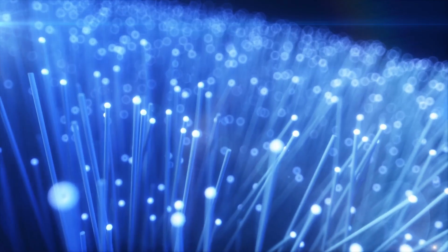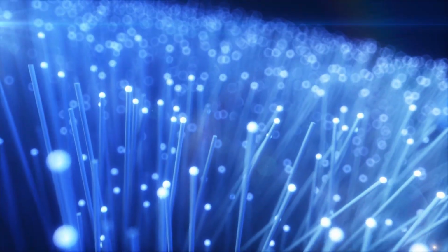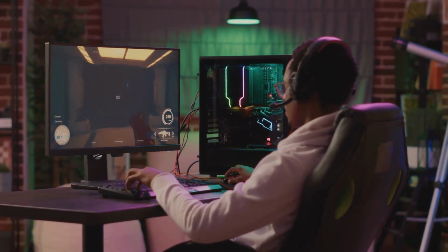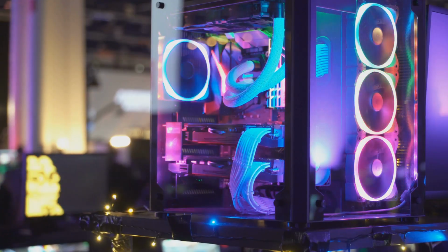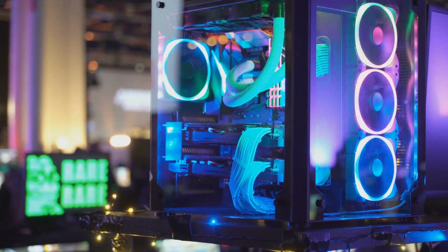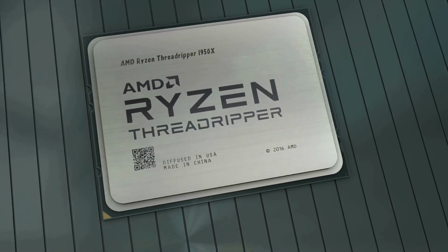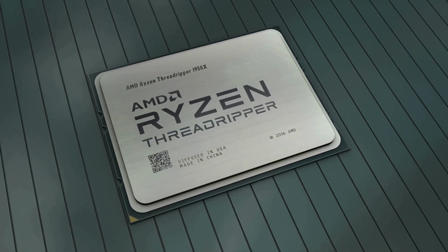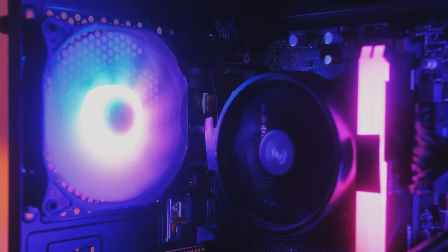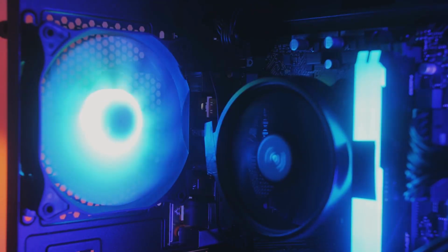Think of it like finally getting that fiber optic internet connection after years of slow DSL. The difference is just that noticeable, and it changes the entire experience. We're talking about a piece of hardware specifically engineered to make your games run smoother than ever before. For years, the battle for the best gaming CPU has been a back and forth fight. Sometimes one company has the crown, then another one snatches it away. But with the introduction of the X3D lineup, AMD has thrown down a serious gauntlet.